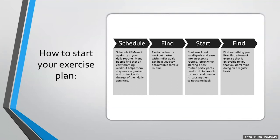Speaking of incentive, you can also find a partner, somebody that has similar goals to you, somebody that wants to work out with you and keep you accountable to your routine. And that could be a personal trainer, a friend or a relative, anybody who's going to keep you on that schedule. Start small, set small goals, and ease into an exercise routine. I'm sure Chuck can probably reiterate, but when people start out with a new routine, they always tend to get a little ahead of themselves, push a little too hard and overdo it. And that drastically increases the risk of them not coming back. So you don't want to hurt. You don't want to be so exhausted that you're miserable, right? It's a long journey. So start small, start easy, and then find something that you like. Find a form of exercise that is enjoyable to you, that you don't mind doing on a regular basis. So whether that's swimming, biking, going to the gym, lifting weights, whatever you find to be enjoyable along the way, you're going to be more successful at.